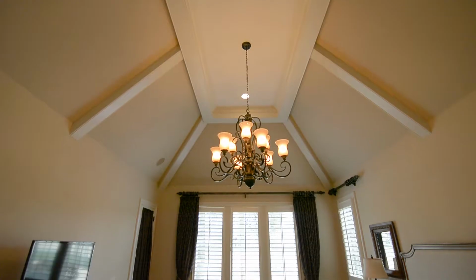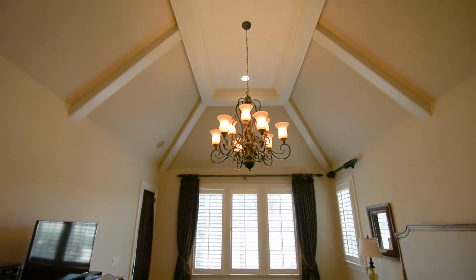This oversized master bedroom is on the main floor. It's got vaulted ceilings and amazing golf course views.